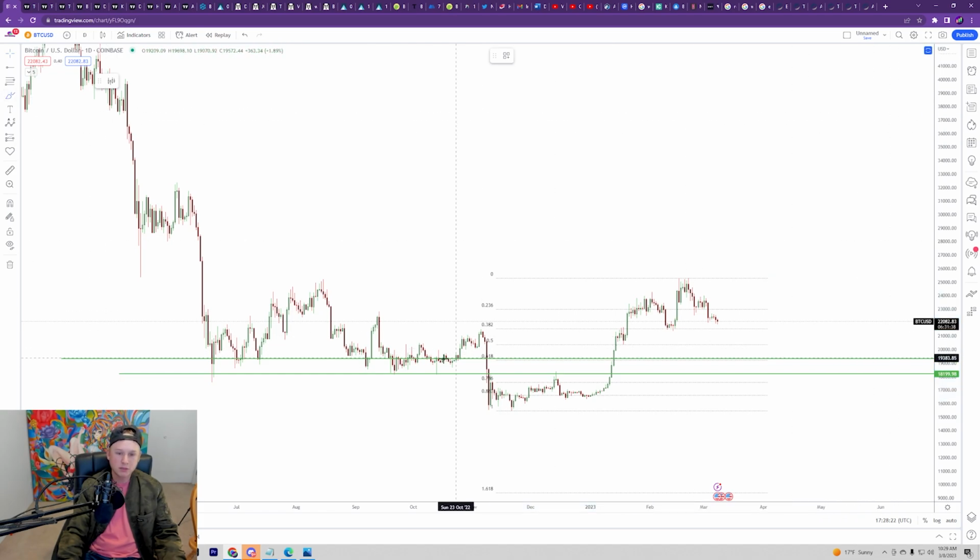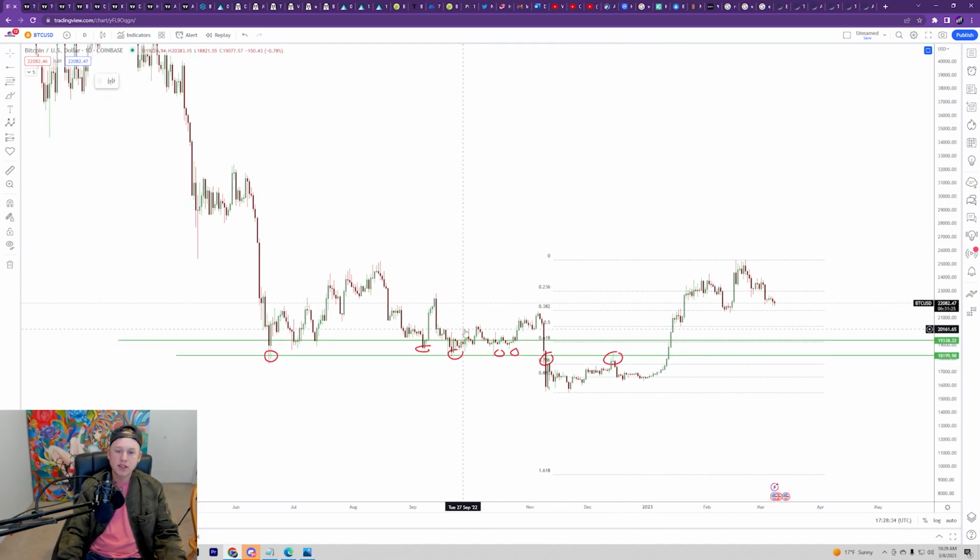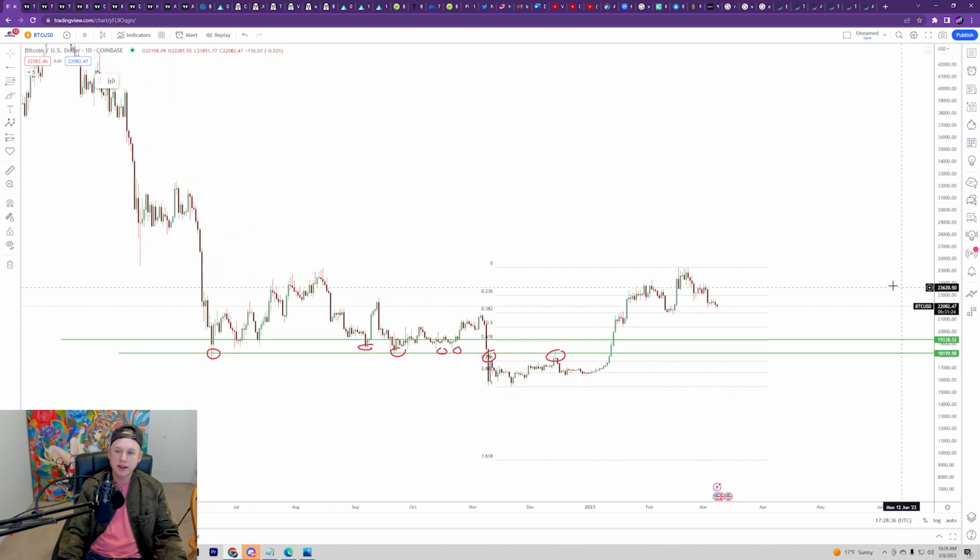It is very possible that we could come all the way back down and retest the range lows that we consolidated at leading into the FTX collapse, even the resistance level throughout our consolidation leading to our most recent breakout. I think that's going to be the important level that we need to be paying attention to.